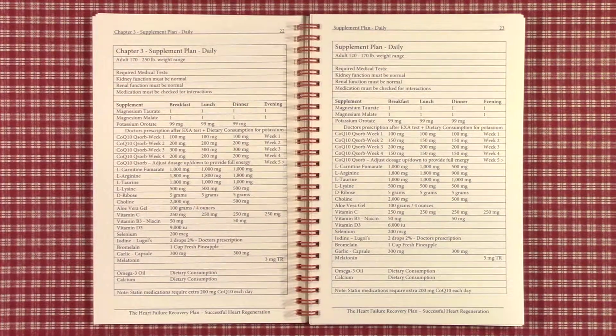The next enzyme on the list is L-carnitine fumarate. This is the type of carnitine that assists in heart regeneration and also the heart energy ATP. The next on the list is L-arginine, then L-taurine, then L-lysine. These are all amino acids that have been proven clinically to dramatically improve heart failure recovery.